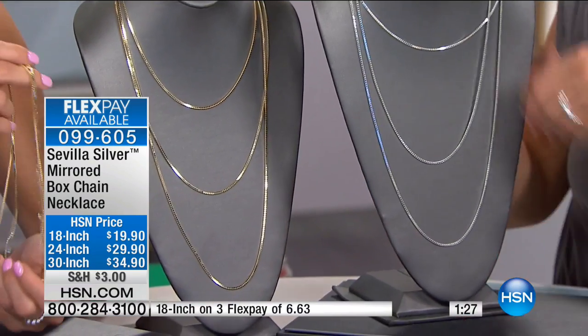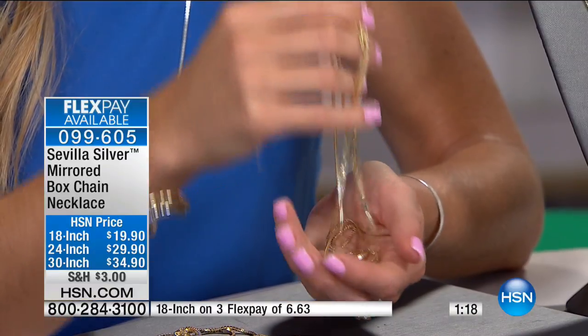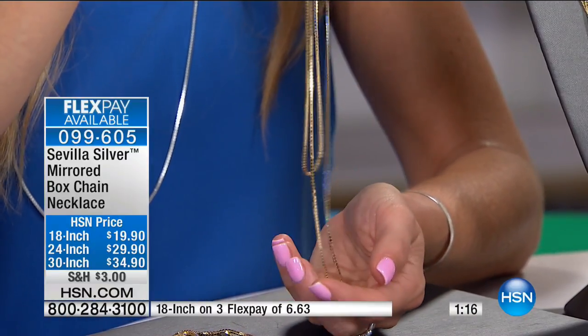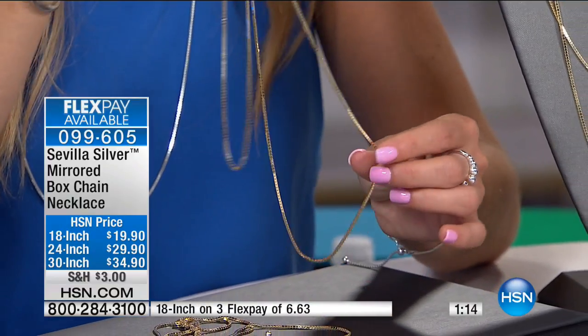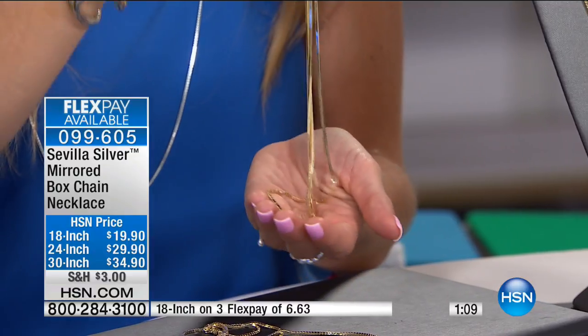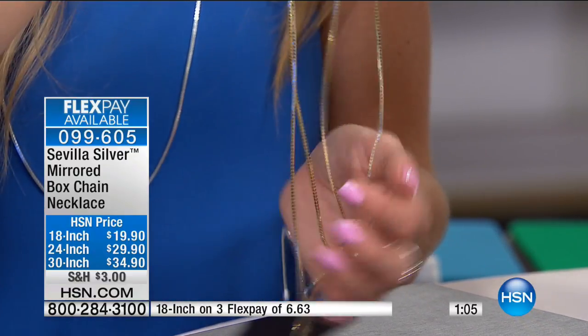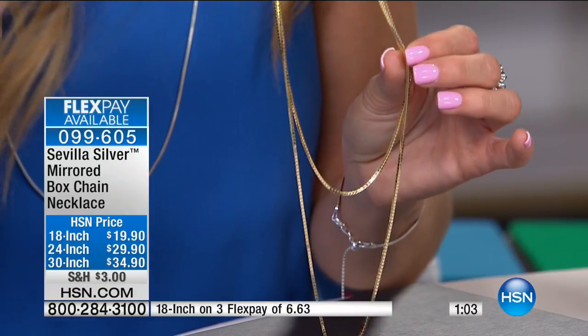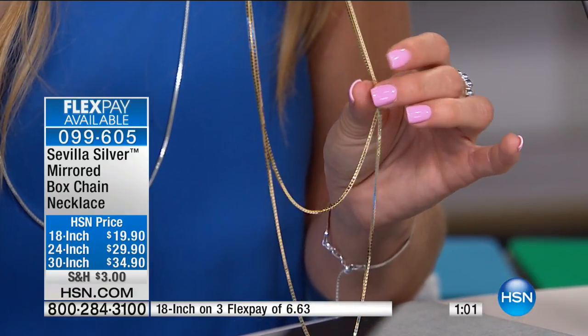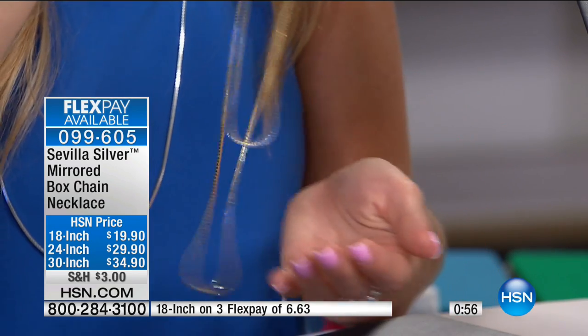So, Miss Sarah, take us through this, please. This is exactly what we're talking about with the layering trend that we're seeing. We're showing you those three different lengths, making it easy for you. But take a look at this mirror box chain. From every angle, it's a really nice, substantial size mirror box. Look at that amazing movement. Every movement you make gives you that sensational, incredible luster, even more with the gold, and then we have the silver option as well.